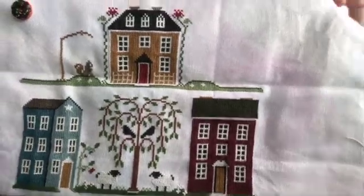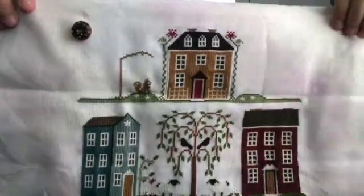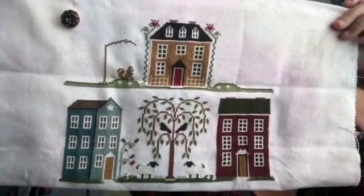I covered up my notes, so I ended up doing the full 1,000 stitches on this one, which is great.